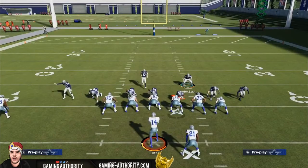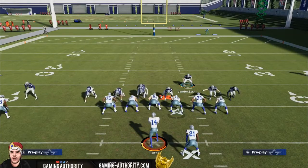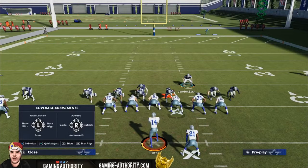All right, now he's coming to the line, then man align. Then shift the D-line to the left, slant them to the left. Now use your coverage adjustments, especially if this is man defense. You go outside, inside, depending on what your opponent's doing. Over the top, so you don't get beat deep, or outside, then over the top. I mean, we went over the coverage adjustments.